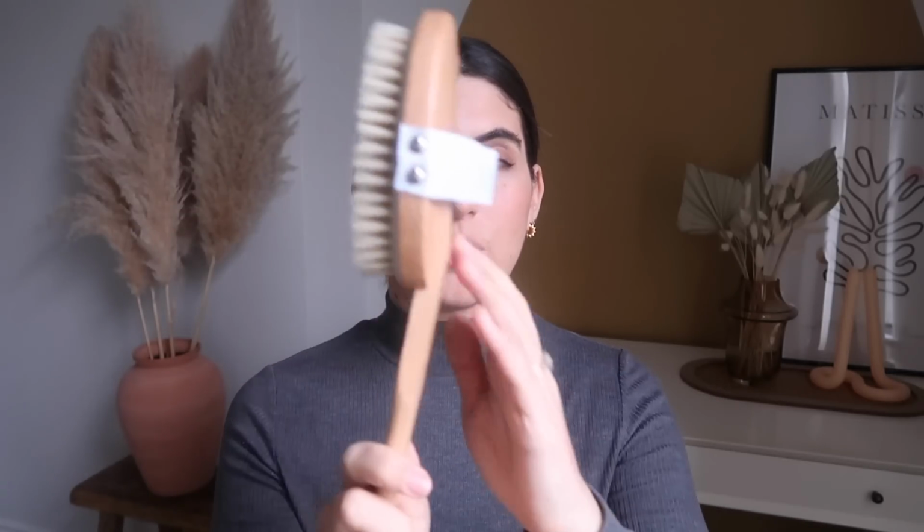Since buying this dry brush, I was actually sent one from The Organic Pharmacy, and this one comes with a long handle and a handle like this. So if you want to do your legs, you could put it like this, but if you want to do your back or places that you can't reach, or even your legs and you don't want to bend down, it's got the long handle as well. So this might be one that you guys are more interested in. I would say the bristles are maybe a little bit softer on the Dr. Sturm one, but they're pretty similar. They're all probably made from the same thing anyway.